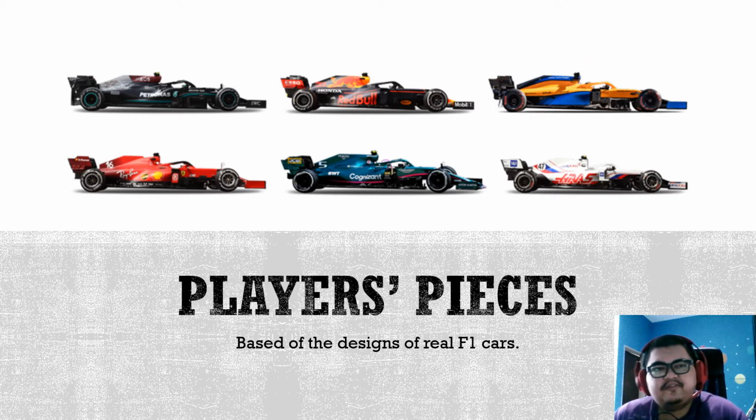Now, in terms of the player pieces, we have moved on from the normal shoe, car, and whatnot, and have a specific design based on the real Formula One cars. As you see here, these are six of the designs that can be proposed based on the current 2021 Formula One design.